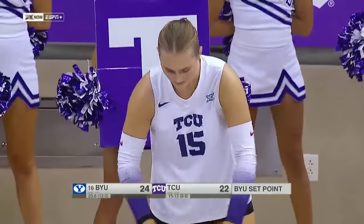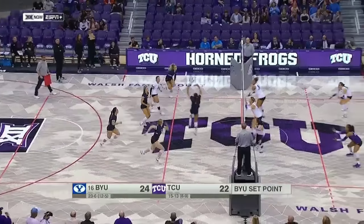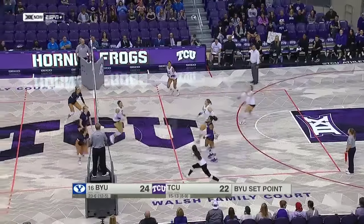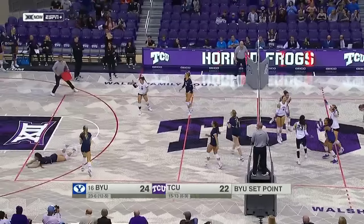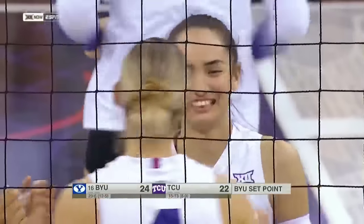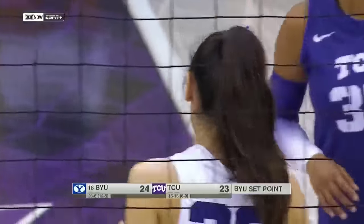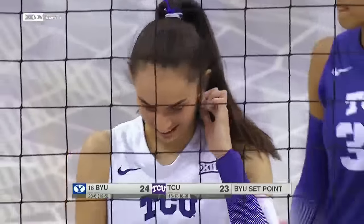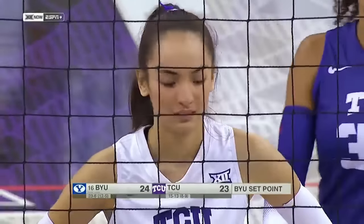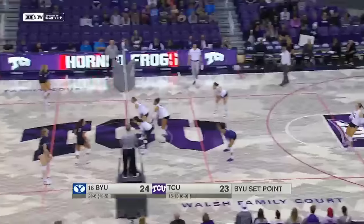Audrey Knowles now to serve. See if this goes outside of Livingston. Set point for the Cougars. There's Melanie Parra. And BYU again bringing Livingston inside on that. TCU gets the block deflection from Sylvester and Gibson, setting up the transition kill from Parra. One point lead, still set point for the Cougars.